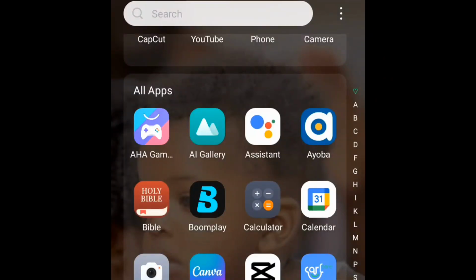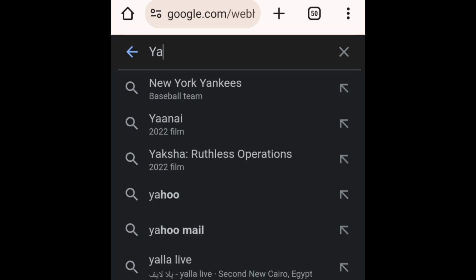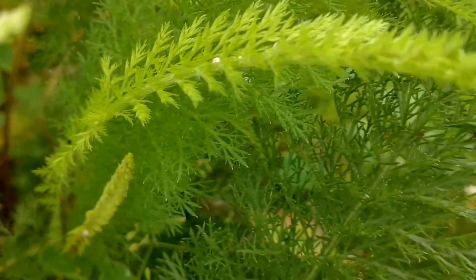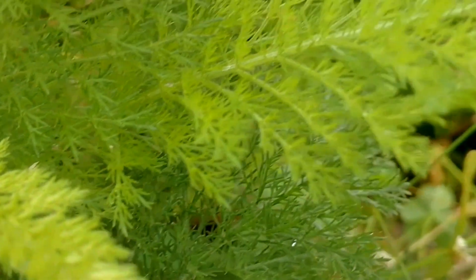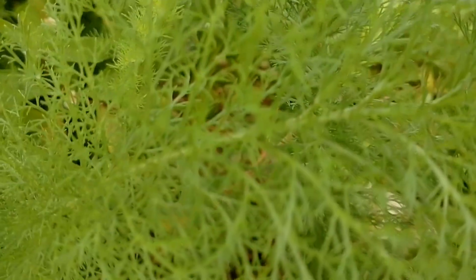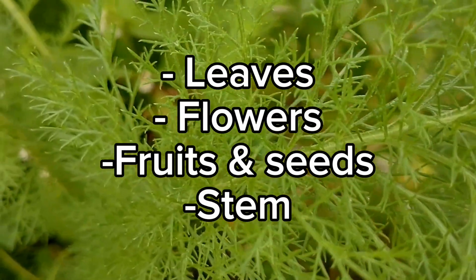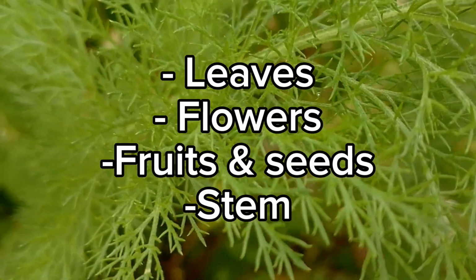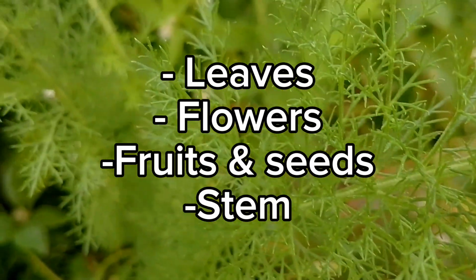Going over the internet, hoping that you will be able to identify it, I have been there. But in this video, we are breaking down the things that identify yarrow and talk about its benefits. There are key things that we look for when we are identifying any particular herb. We look at the leaves, we look at the stem, we look at the flowers, the seeds, if any. In this case, we are going to start with the leaves.